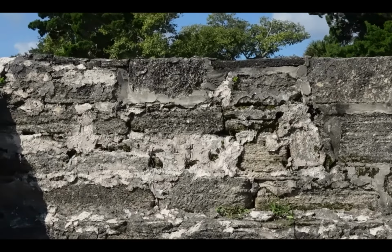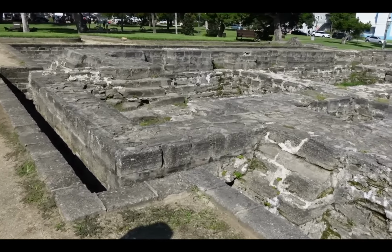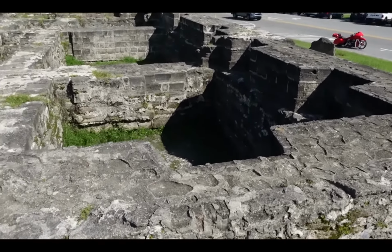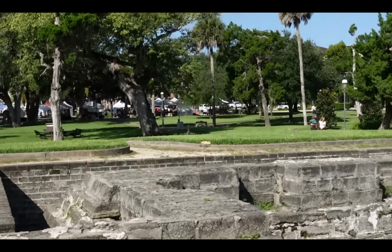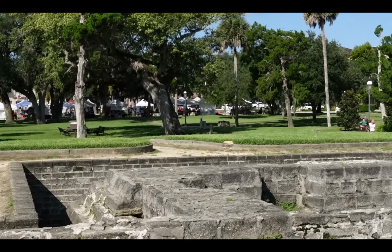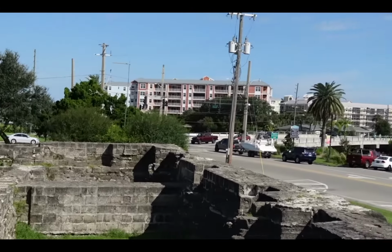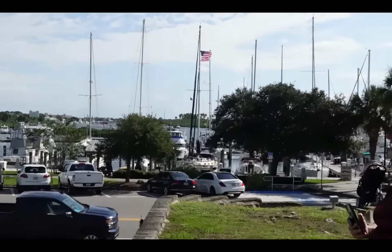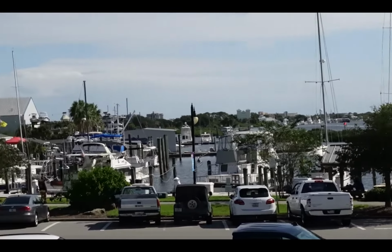And this is basically the ruins of it because it was destroyed during the Civil War. So we'll go inside. This is the foundation of the Sheldon Hotel. Can't really see down there because of the shadows, but pretty interesting. Within walking distance of the farmers market and right across the street from a really pretty view of the marina, which is probably why there was a hotel here, because that's beautiful. Yeah, it is really pretty.